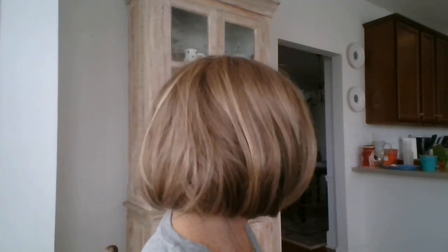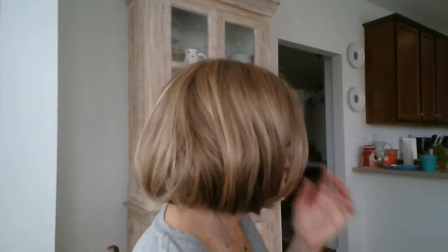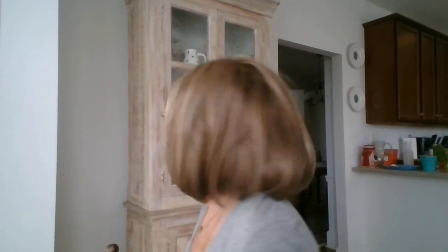So let me show you what she looks like from the sides, even though I do that with every wig, but I just really like this color too. So here we go. That's my right side. And this is my left side. And here's the back. So you can see why this is my favorite wig of all time. In my opinion, she's flawless.